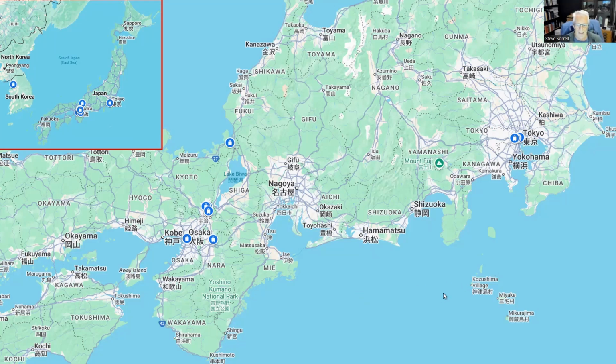Japan is a very, very clean place. The people are very respectful. It's not noisy. It's very quiet. It was a really pleasant trip. Anyway, we'll see a little bit of that as we go through.